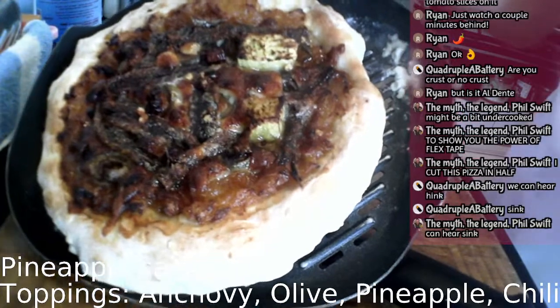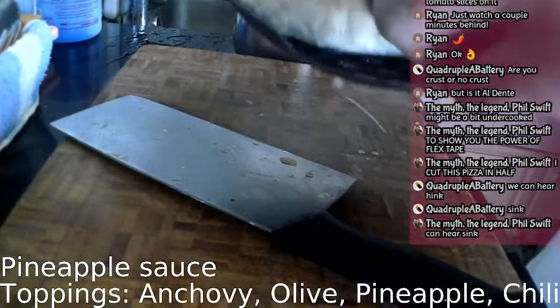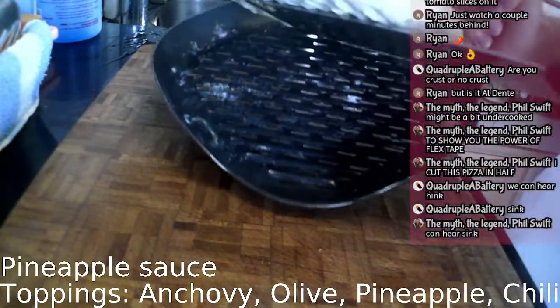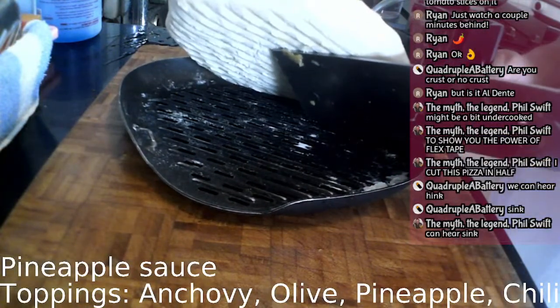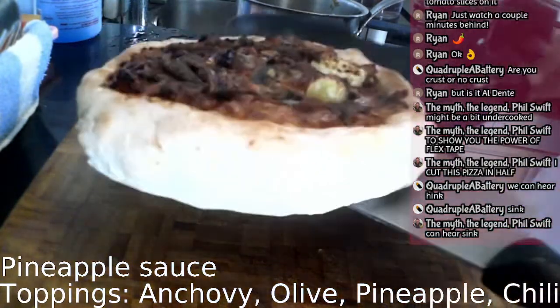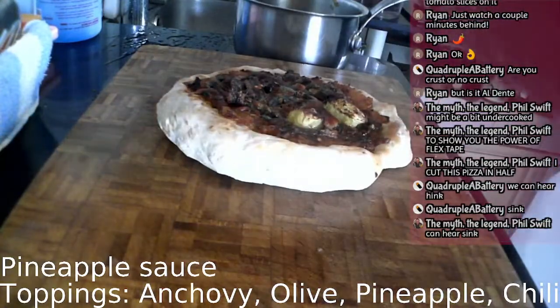The crust still looks pearly white on the camera, but it looks brownish in real life. The camera's washing it out, I don't know if it sees that underside. Oh, it's still baldy white underneath. Well, okay. I'm not waiting any longer. The toppings look cooked.